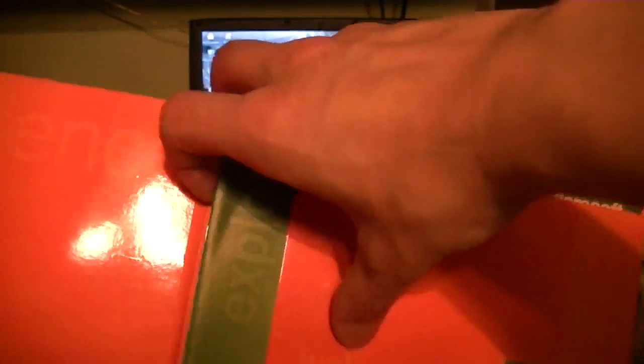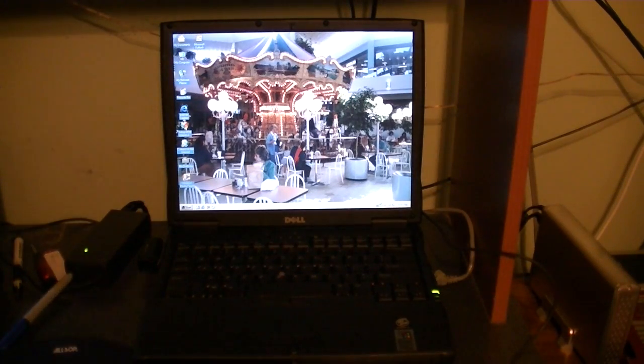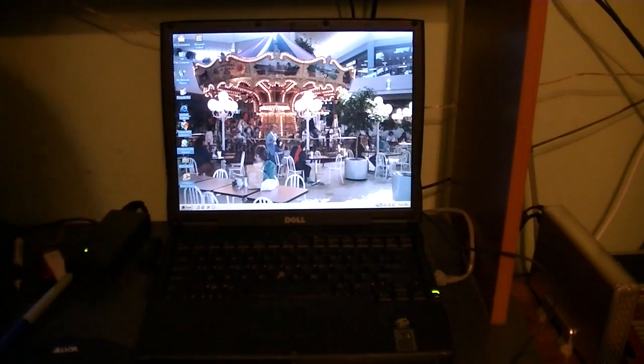And we're going to get our compact disc out. And here we are. Microsoft sure loves these freaky holographic designs, but I believe they do that to prevent piracy. So, yep, this is a genuine Windows XP Home Edition upgrade CD. And we're going to go ahead and pop it in the DVD drive.